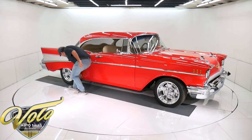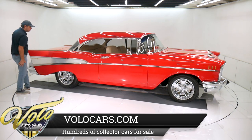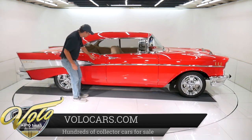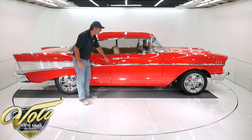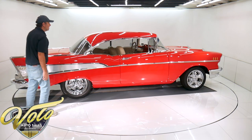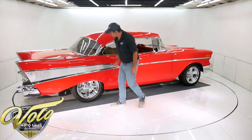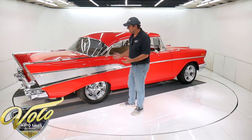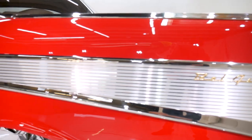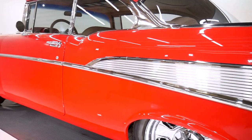All down here is smooth. There's not a bubble, not a dimple or a wave. I don't see any flaws. I'm sure there's a little nick, or I'm sure there's something or other I missed, but there's no problem areas. It's slick. It's a hard top, so there's no pillar. And all the trim seems to be better than normal. It is sparkling. They went the extra mile and polished it, but all of this stuff is just gleaming and sparkling.